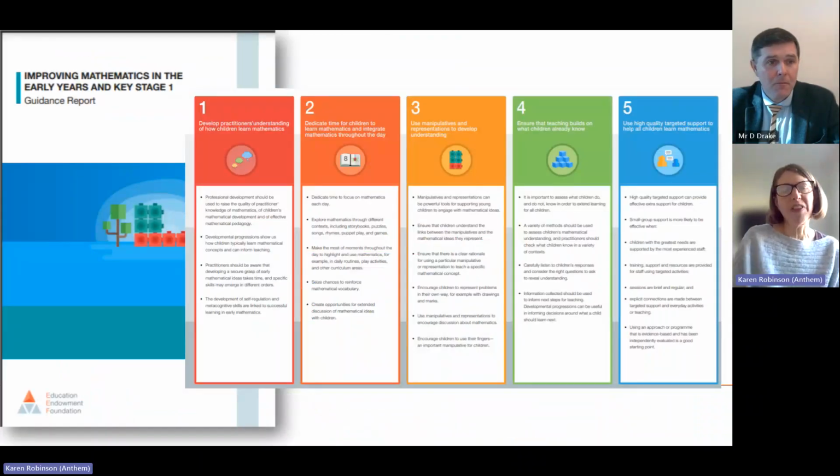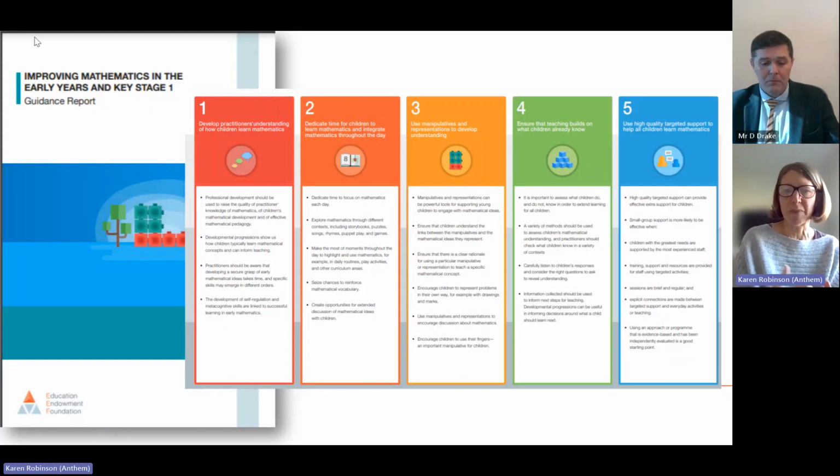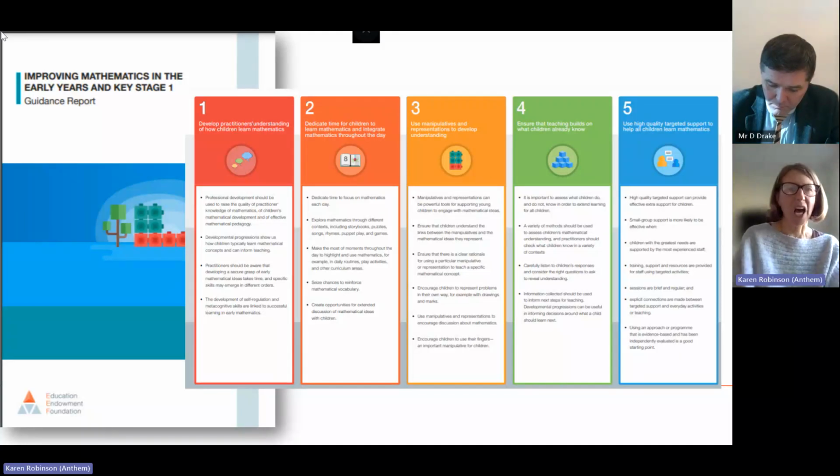So we're going to start with our Improving Mathematics in Early Years and Key Stage 1, and those headlines here, which we'll be touching on some of them, will be really to make sure we develop that practitioner's understanding of how children learn mathematics, making sure that there's that time that's dedicated for children to learn mathematics into their everyday life. A key running through both of these guidance reports, of course, is the use of manipulatives. There's a lot about that at the moment.